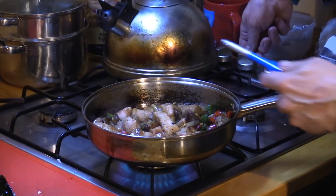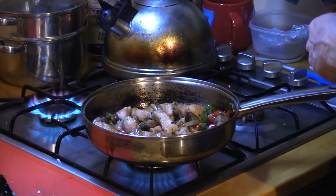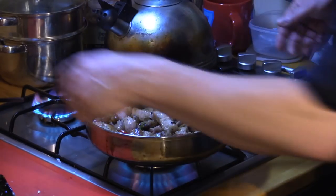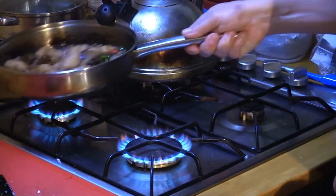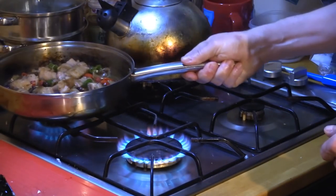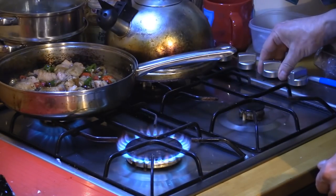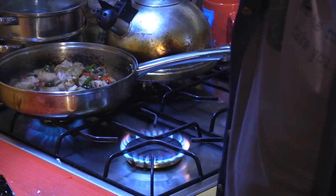And I'm going to light the back burner. Turn that down a little bit. And I'm going to put that on there and let it fry away, like so. Because I'll get another pan.